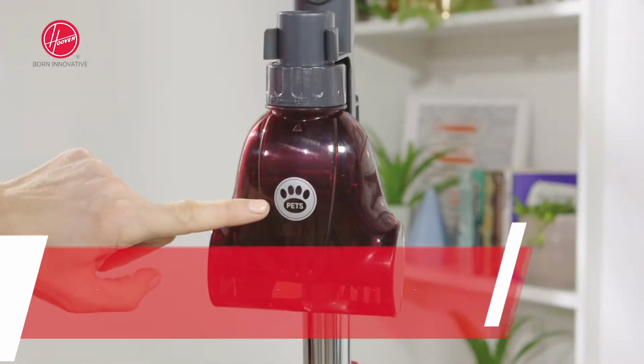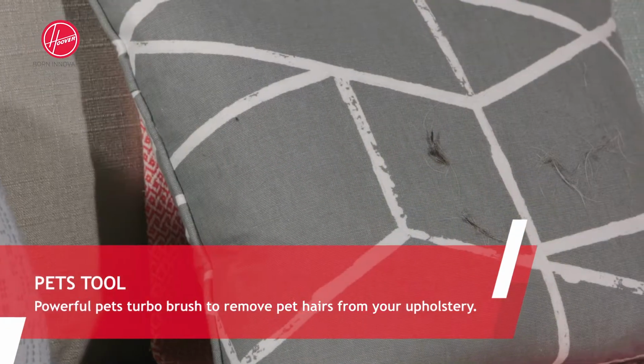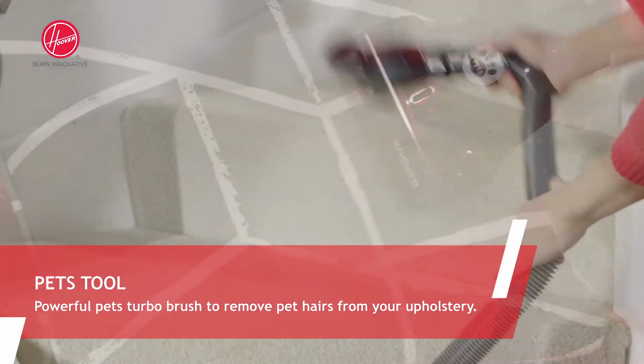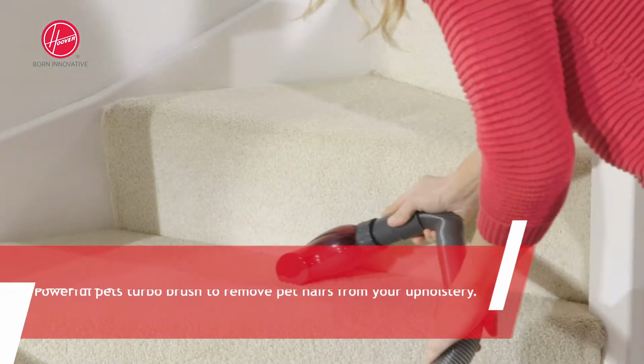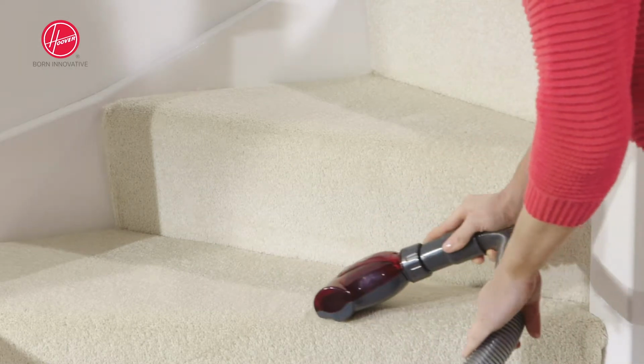The Pets Turbo brush helps to give you a deep clean to your carpets, sofas and curtains. Simply attach it to the end of the extension tube, and the suction causes the bristles to rotate and to penetrate deeply into your stairs or soft furnishings, releasing any stubborn embedded hairs.